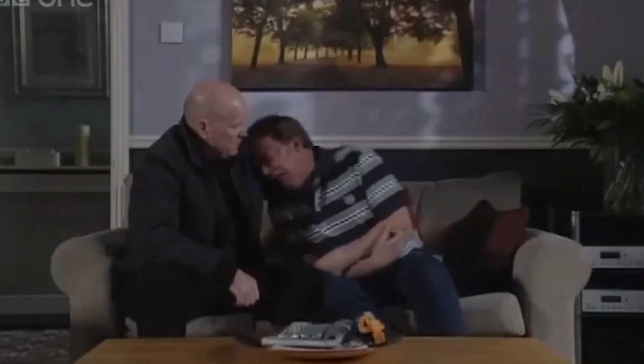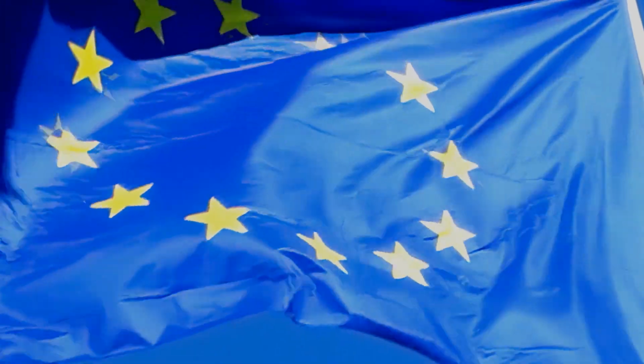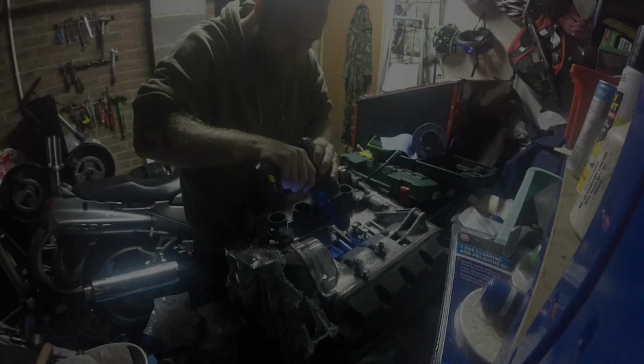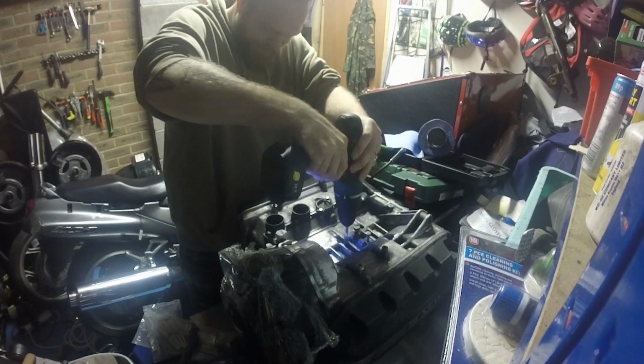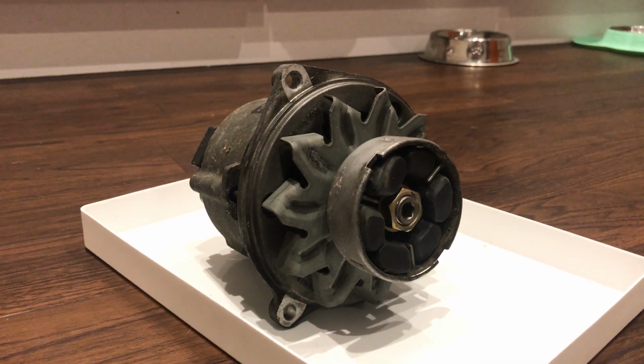With that said, it's important to note that I've made most of the big buys, and luckily before the UK crashed out of the EU trade area, pushing up prices and restricting supply. There are plenty of other things I can be getting on with in the meantime, namely prepping the block ready for painting, building the front end, and restoring the alternator, starter motor, and throttle bodies.